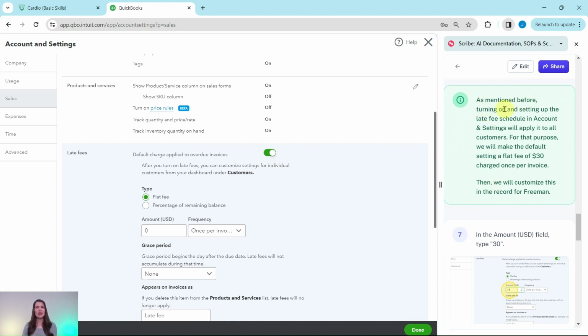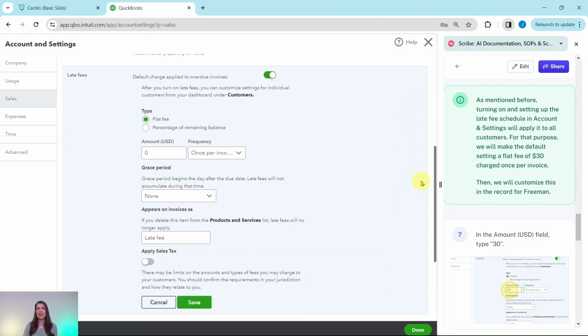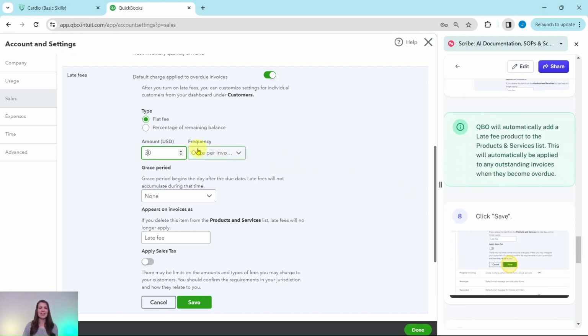Now, as mentioned before, turning on and setting up the late fee schedule in Account and Settings will apply it to all customers. So for this purpose, we will just make the default setting a flat fee of $30 charged once per invoice. And then we'll go back and we'll customize this in the record for Freeman. So in here, currently it is selected as flat fee, so we're going to leave that as is. In the amount field, we want to type 30 for $30. And then we're going to once again leave that frequency as is because it is once per invoice.